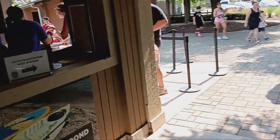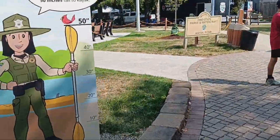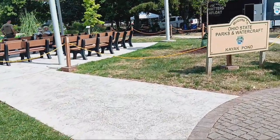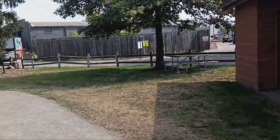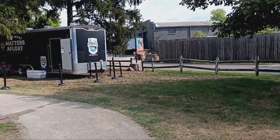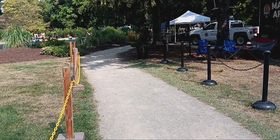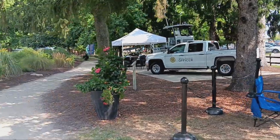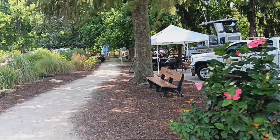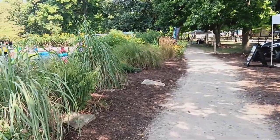We're gonna come out the other side here. Here you can sign up if you want to do some kayaking. Sign up right here. And you can do some kayaking over here. Here we got Natural Resource Officer, watercraft, learn about watercraft and stuff. And they're always looking for people to work.